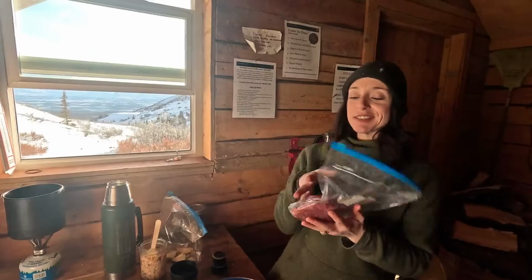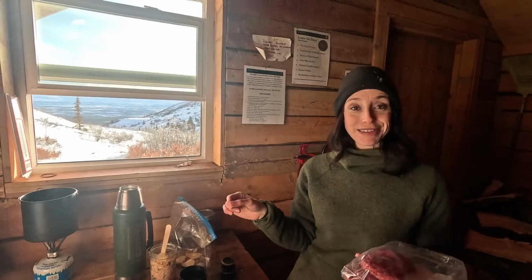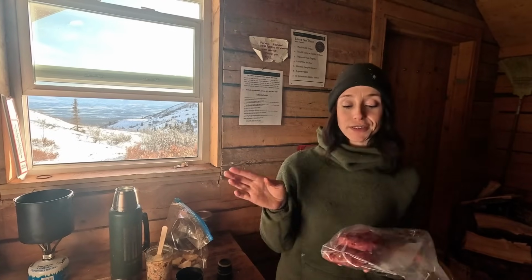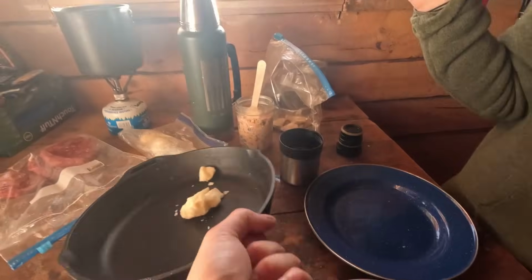All right, so we're gonna do some moose burgers on some homemade sourdough for dinner, and then for dessert we have some chai sourdough cinnamon rolls with some cream cheese frosting. We're gonna try to cook on top of the wood stove, but first let's get going on these burgers. Nice and shelf stable.